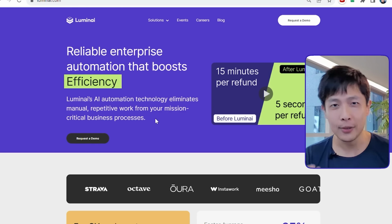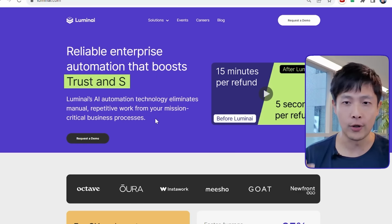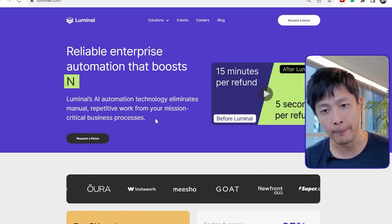Here's some more examples. Lumini helps customer support reps save time. The first iteration was a simplified user interface for Zendesk that included keyboard shortcuts. The response to this was lukewarm. People were willing to try it. They're like, hey, it sounds interesting, but it really wasn't a painful enough problem.